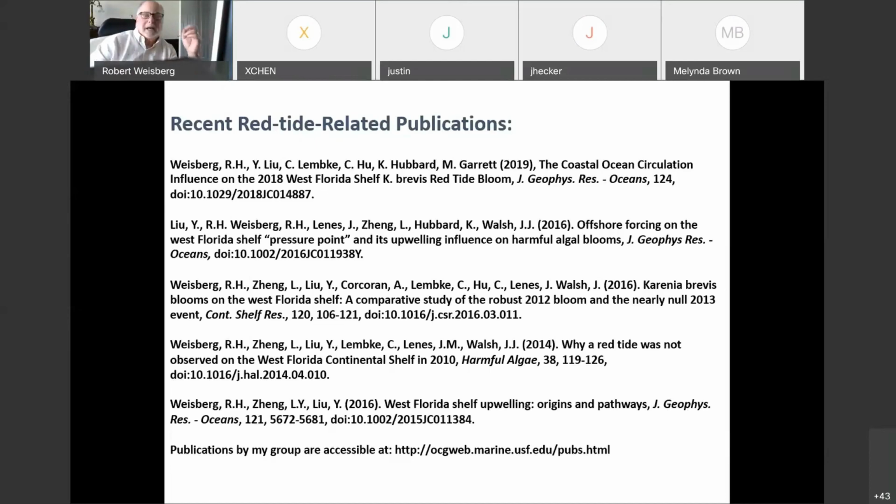So there's two issues at hand. Number one, regardless of red tide, could stuff, whatever that stuff might be, come to the Sanibel beaches? The answer is yes. Now let's get to red tide.